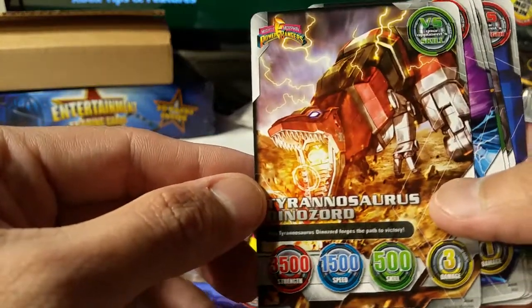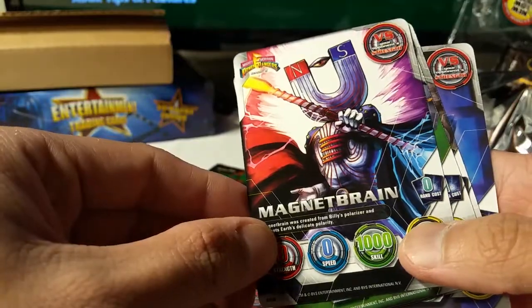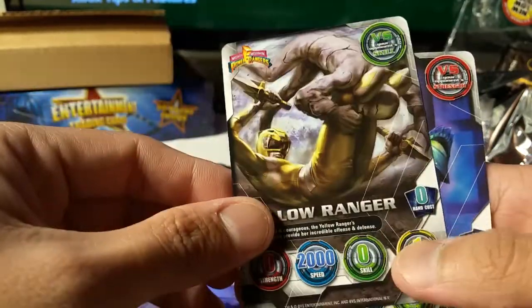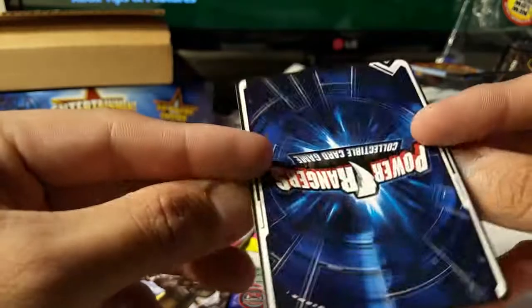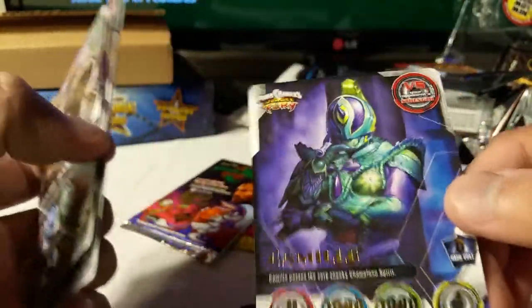Tyrannosaurus dinosaur. Wow, they definitely ripped off Transformers. Magnebrane. White Ranger. Yellow Ranger. Camille. Type of foil. Okay. Definitely learning a lot about the 2000s and the 90s.